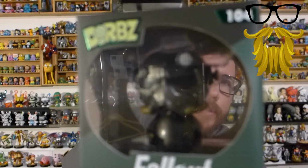Looks like we got a Dorbs figure from Fallout. I would say this is exclusive, but I don't think it is. I don't see any sticker on there saying that it's exclusive. But that's cool. I think he looks really cool. I have not personally played Fallout, but I've heard tremendous things about it. And of the options they have on the side, this guy definitely looks the coolest. So there we go. Nice Fallout Dorbs.